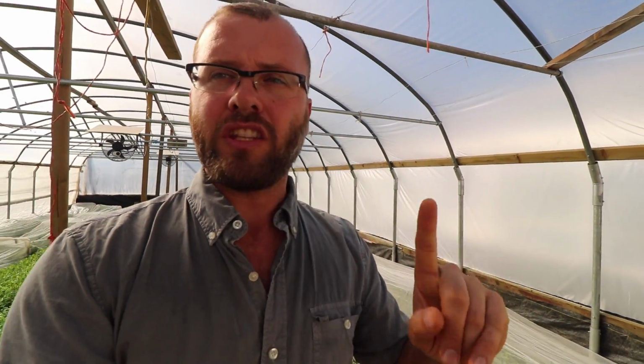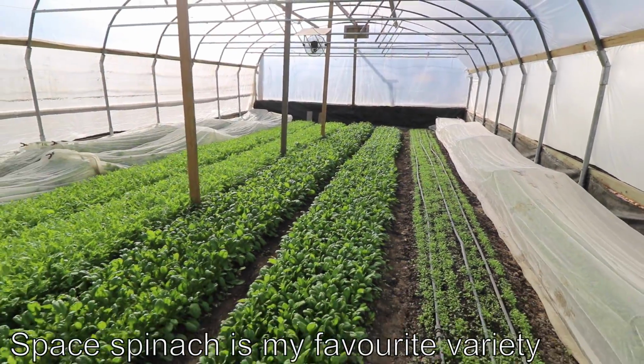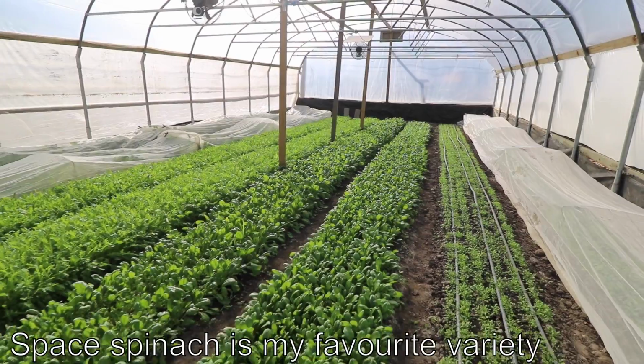Number 1 is spinach. That is the best money-making crop I've seen in all the years of farming that I've had. It is the most consistent crop used by the most amount of farmers during the winter and delivers the most consistent results. It's also a relatively high-value crop. It can handle really cold weather very well, better than most other crops that I know of. So spinach is absolutely number 1.